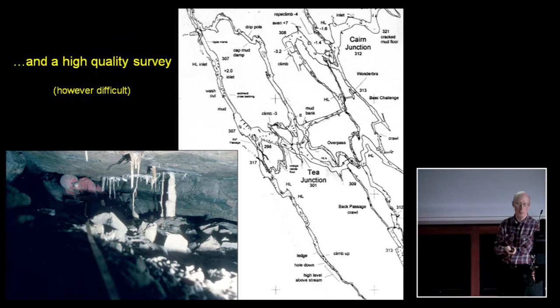And this is a little place that Andy and I went digging. We spent 6 hours digging into this, and I finally got through, but Andy was too big. He never saw this bit. Anyway, so sorry, Andy.